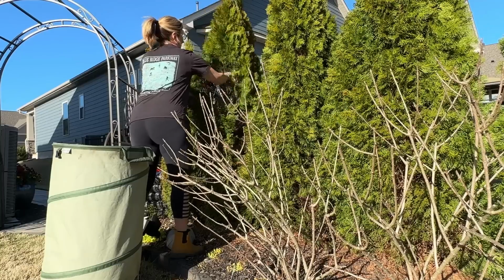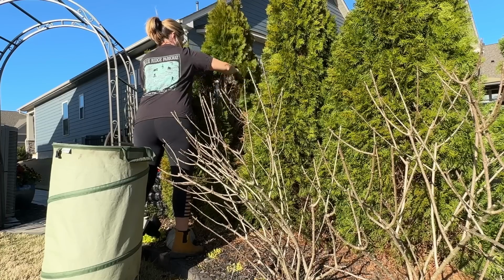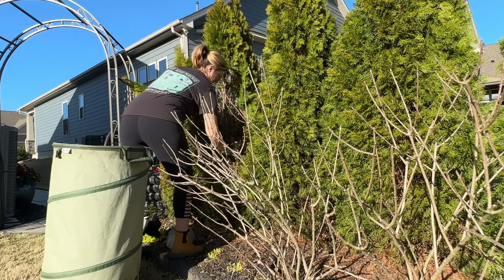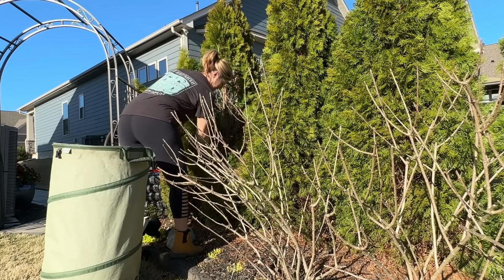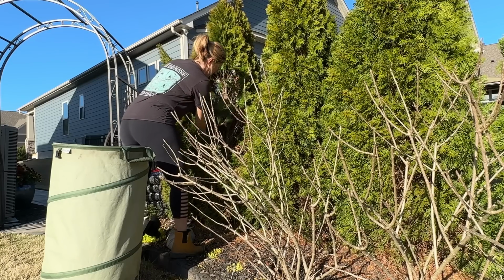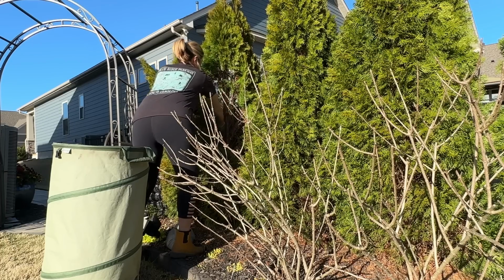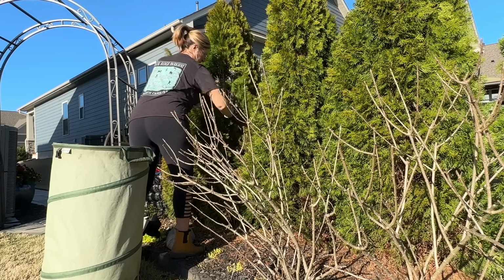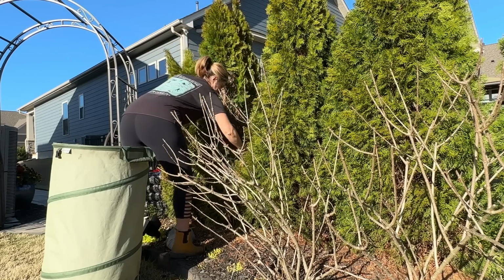And I like a nice, tidy garden. But if you want to use this as extra mulch protection, like you can see it down there, then by all means, keep them. You can do either or, but that's just how I like to keep my garden. So that is what I'm going to do before I even start putting down any compost or mulch.